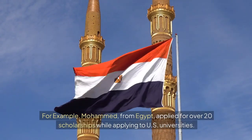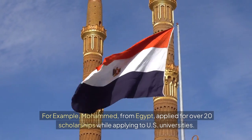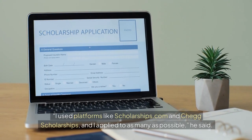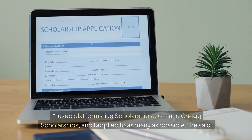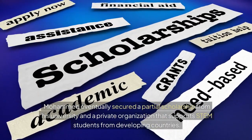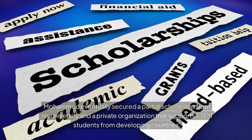For example, Mohammed, from Egypt, applied for over 20 scholarships while applying to U.S. universities. "I used platforms like scholarships.com and Chegg Scholarships, and I applied to as many as possible," he said. Mohammed eventually secured a partial scholarship from his university and a private organization that supports STEM students from developing countries.